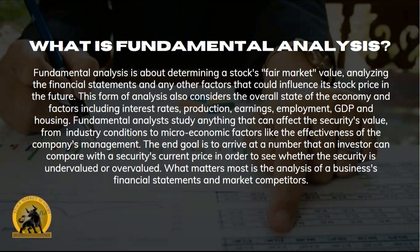Now, the end goal is to arrive at a number that an investor can compare with a security's current price in order to see whether the security is undervalued or overvalued. All right, now what matters most is the analysis of a business's financial statements and their market competitors.